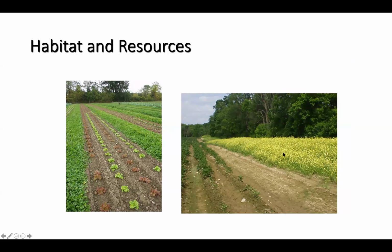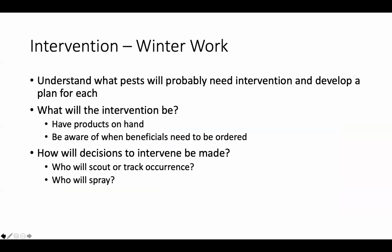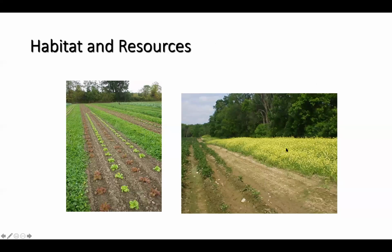And here's what I would call an inadvertent beneficial habitat, which is a wild mustard at the side of a potato field. I'm sure there are a lot of beneficials in this, and the grower would definitely want to mow this down before it sets seed. And as that gets mowed down, that will move the beneficials into the crop.